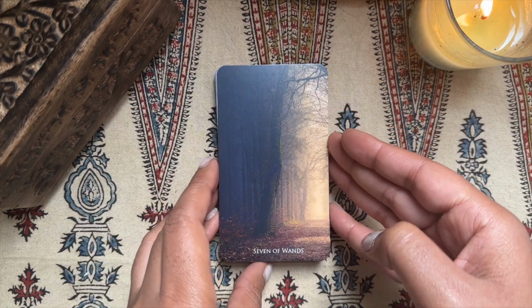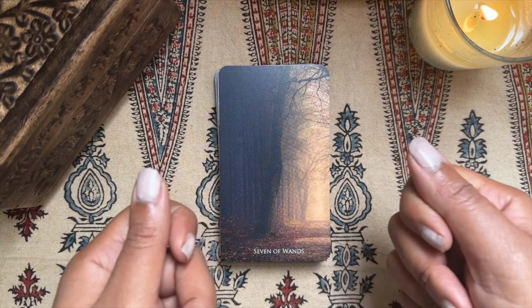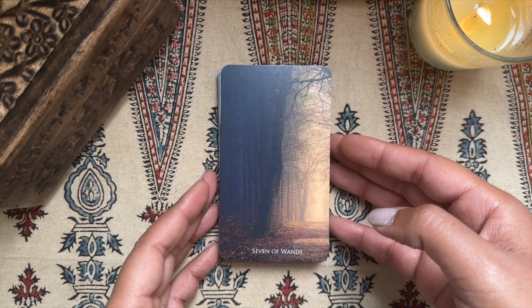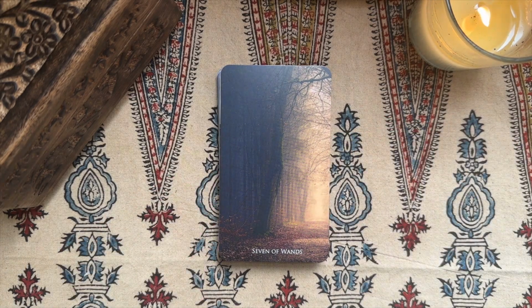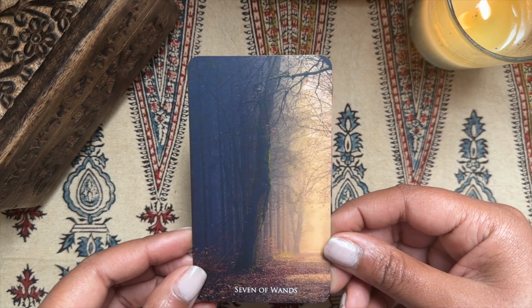Ooh, Seven of Wands. This reminds me of like you're about to go into a dark forest. Maybe you're on a mission. Maybe you're going to save the princess or something. I don't know. And your guard has to be up when you enter this forest. Something is waiting for you in here, and you have to be alert. You have to be ready. And yes, you are on the defensive. That's kind of what it brings up too. But you do still have this lit path. So there is a way through the circumstances.